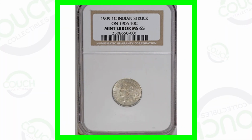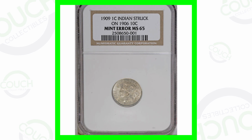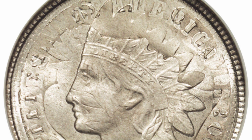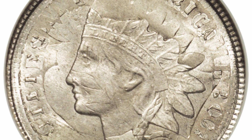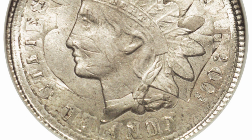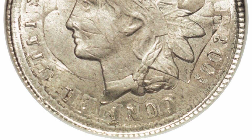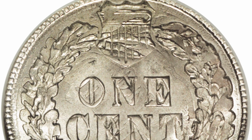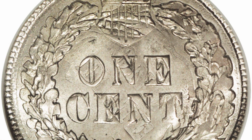Alright, so starting off first here with a 1909, was supposed to be a 1909 Indian head cent. So an Indian head penny here that was actually struck onto a 1906 barber dime. Now, if you guys don't know what a barber dime is, here's an example of an 1898 silver barber dime. So this coin was already created, and this Indian head cent design was struck onto that coin.